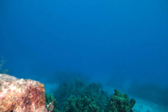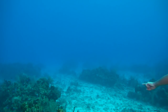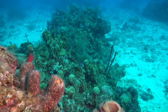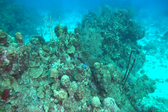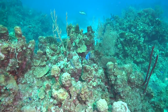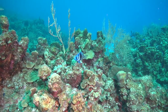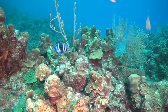But we do have something else rare right here, and also very beautiful, an indigo hamlet. An indigo hamlet is a very bright blue striped fish. Oh, we can see it now. It's an indigo hamlet, and they normally hang at very deep depths, so this is very lucky to see. Wow, it's beautiful. They're very magnificent. You can see those white bars and the different hues of blue and indigo on it. And a hamlet looks like a normal reef fish, but they're actually more closely related to sea bass.